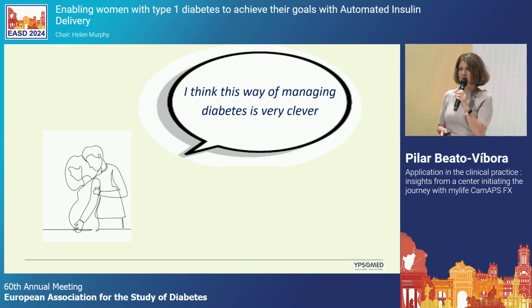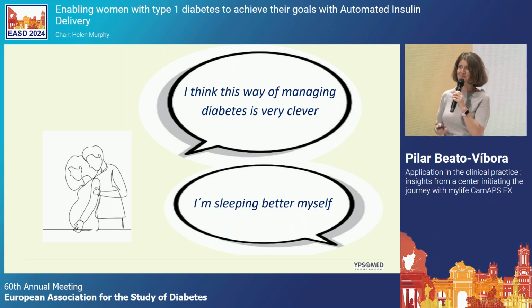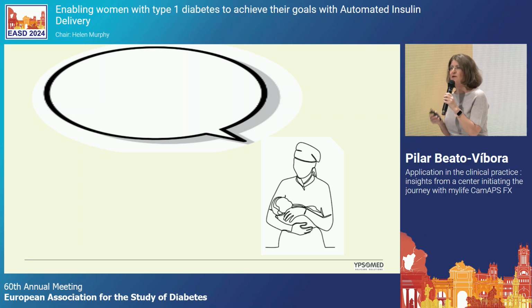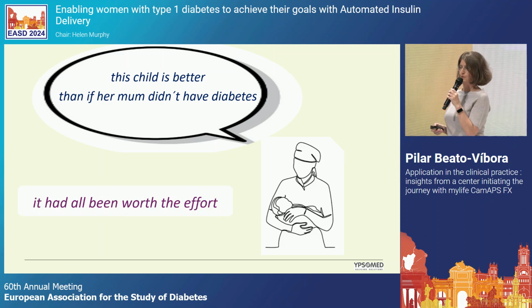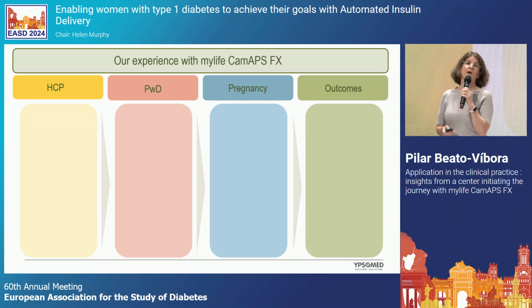One of the husbands said, I think this way of managing diabetes is very clever. I'm sleeping better myself. And this specific comment from one of the nurses in the maternity unit, even though she didn't know much about closed-loop systems, she said, after examining one of the babies, this child is better than if her mom didn't have diabetes. And this single comment, for her mom and also for us as a team, meant that it had all been worth the effort. And with that, I think we've covered our exciting journey with the CamAPS system.